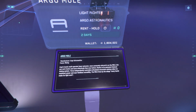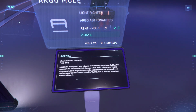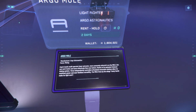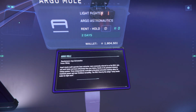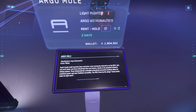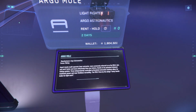Argo's iconic multi-operator laser extractor, more commonly referred to as the mole, lets you work faster and more efficiently than ever before. Thanks to its patented trilateral mining system, 3 independently controlled articulated extraction stations allow for maximum power at near limitless versatility. The mole lives by the advantage many hands make light work.